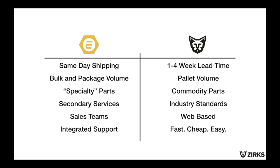And when I say integrated support, that's the full line supplier for someone who's got program business. They want things packaged. They want things released. They want their EDI fulfillment, all that stuff. That's what Ernest does. It's expensive to do. And yes, we charge for it. Why wouldn't we? The Zirks side, completely different.